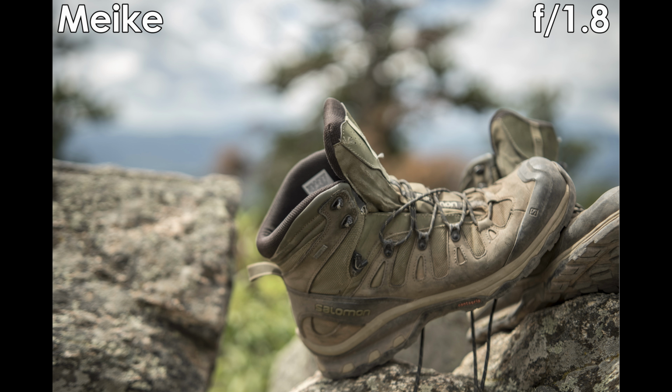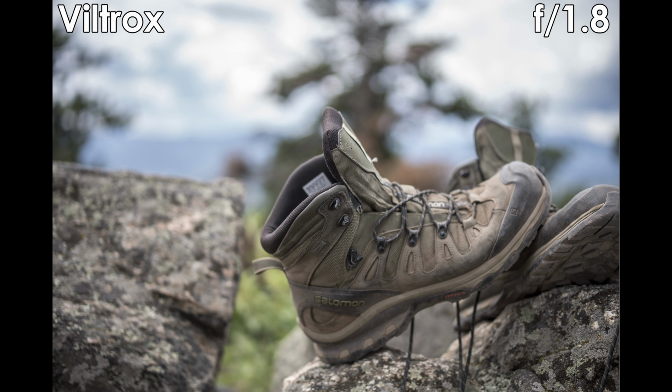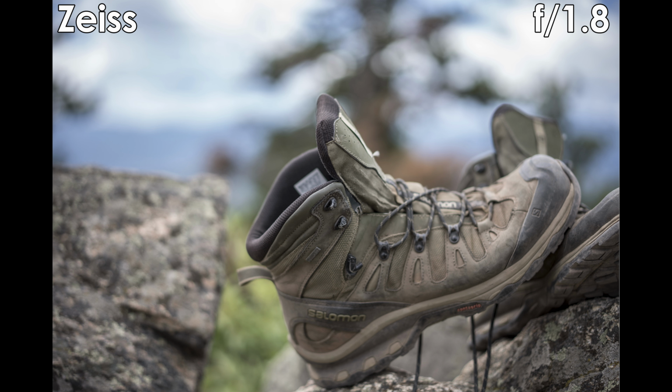But looking at the boot fabric just behind the plane of sharpest focus, now that shows the lenses' differences. The Sony 50mm is by far the best in terms of the transition from sharp to blurry. The Viltrox comes in a close second here, and the Zeiss is right behind it. The 7Artisans is a distant third and shows some visually uncomfortable blur that stems from performance that we're going to see in the Zeidel analysis, and the same is true of the Meike, which is the worst in this metric.